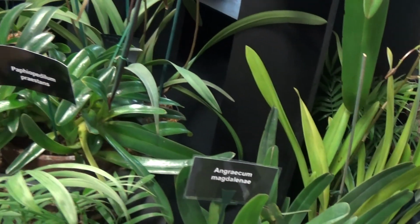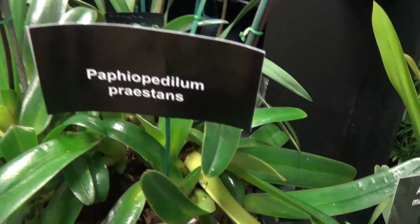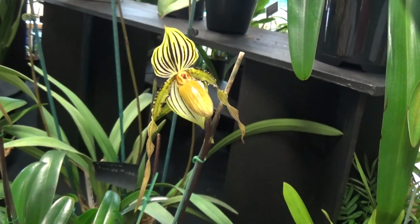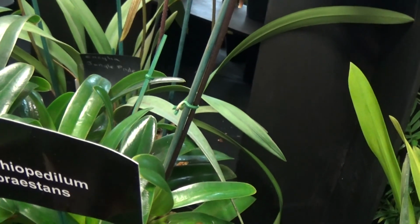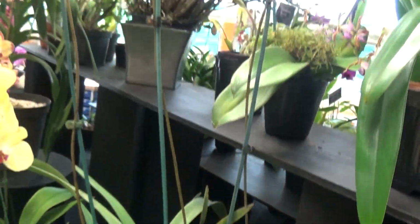So, do you have Paphiopedilum price stems? Sorry, I'm just taking a picture. Tony, do you have any in your number? It's easy to read, no? Can't read that one, but I'll show you the flowers.